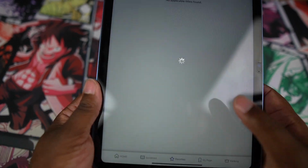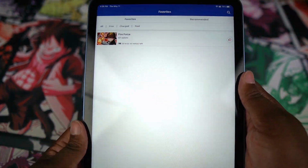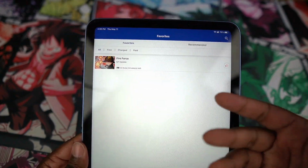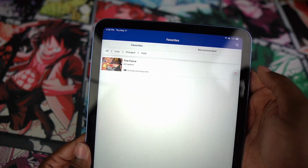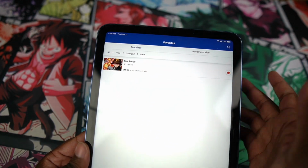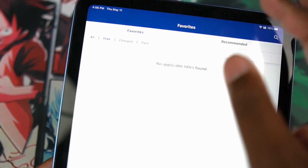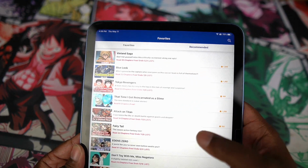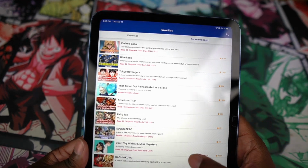Now let's actually go to the favorites section and see what it looks like. I didn't even favorite Fire Force. You guys did not see me favorite Fire Force, but it's in my favorites probably because I used the ticket to actually buy a chapter from it right here. Let's see what happens when I click that. Thank you very much. Come again tomorrow if you like this manga. Okay, and we see we got free right here, charged, paid, and we have the recommended tab right by our favorites. Okay, so this is nice right here.